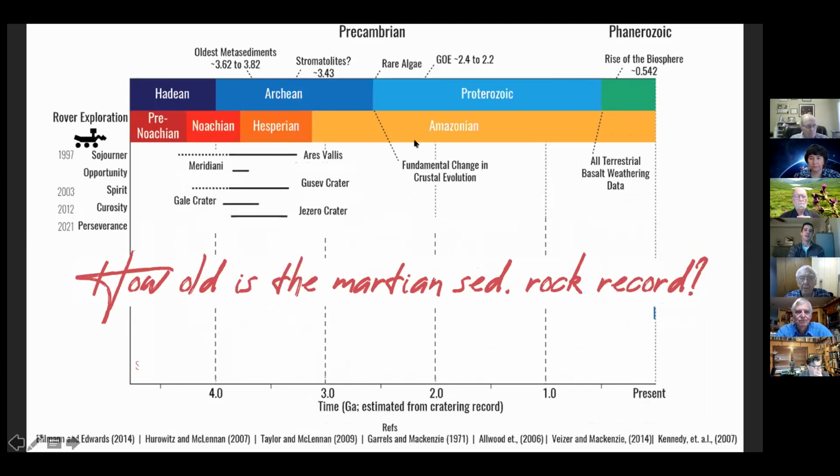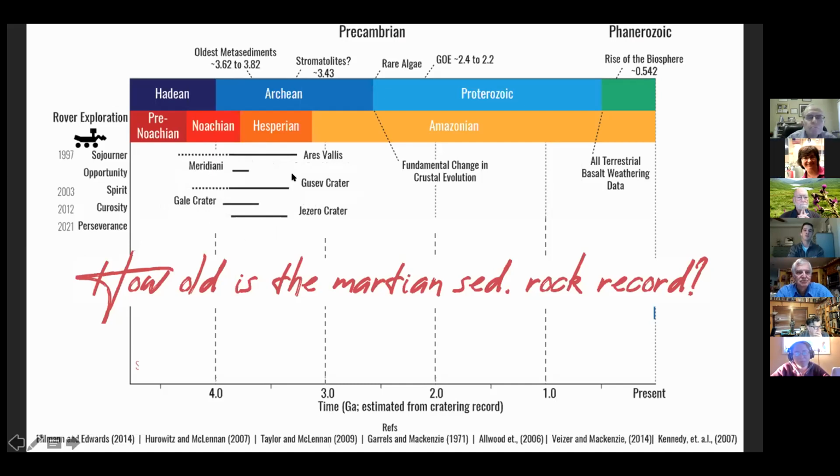If we go to look at the Mars rovers and the rocks that they're exploring, they are around this time, and Mars geological time is in reds and oranges here. These are the rocks that we're exploring on Mars, and this is the evidence that we have for the oldest sedimentary rocks that we see so far in our solar system. So Mars does a great job of preserving rocks that interacted with water very early in our solar system, and Earth doesn't have that evidence.